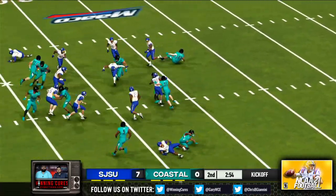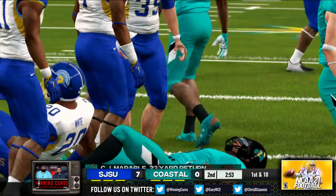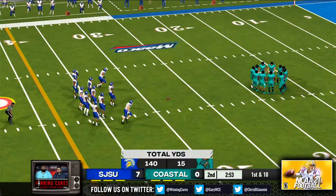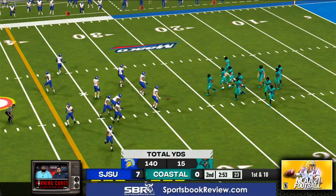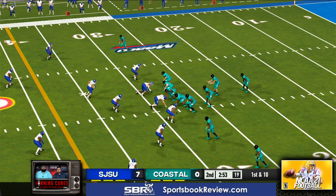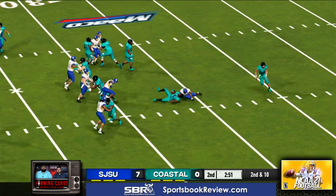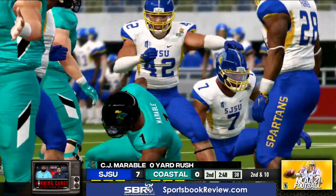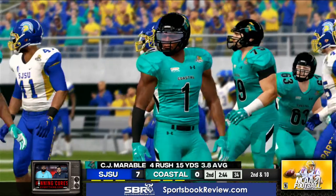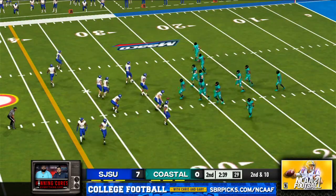Taken at the 5. He gets out to about the 28-yard line. In a game that's this close, you can't afford to waste possessions. He makes it to the 28-yard line. That makes it second and 10. Second down and 10 to go. Ball on the 28-yard line.